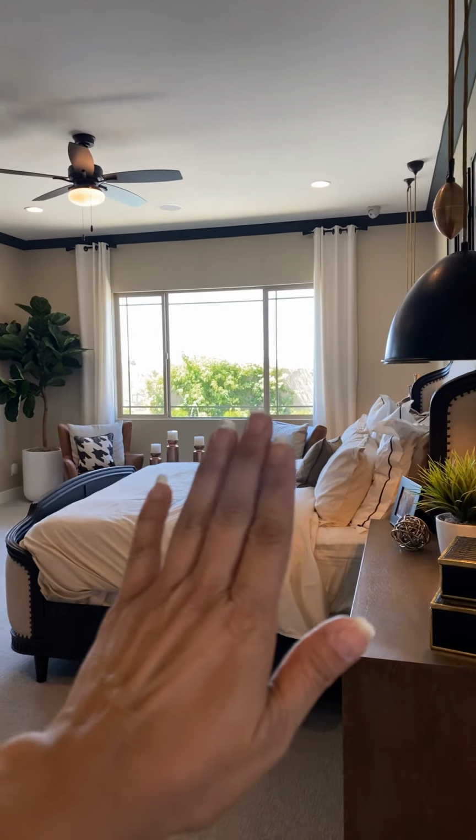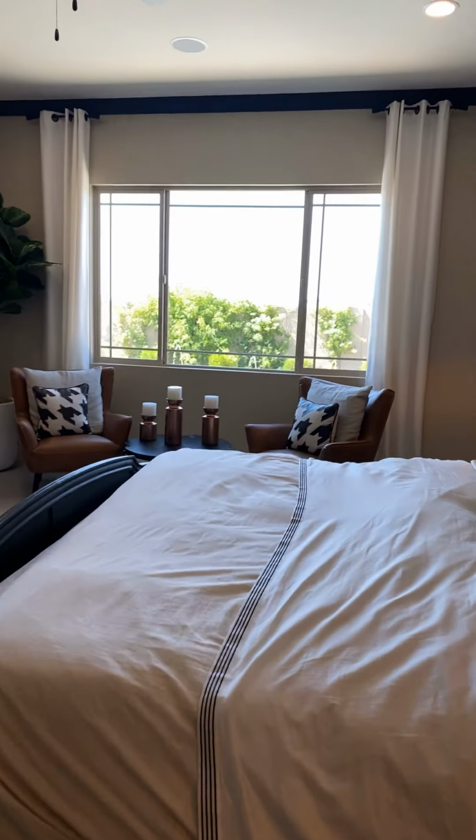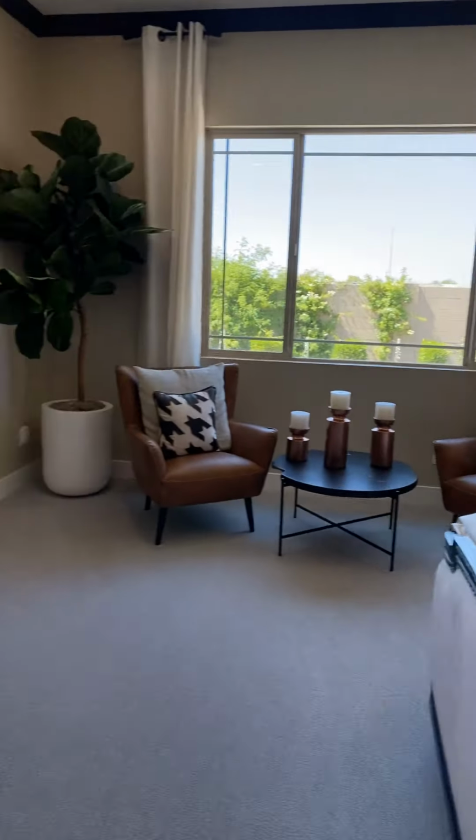Just so that you both know, this is very deep going there. It's very nice, lots of space. As you can see, they've got the sitting area there. Plenty of space in here.